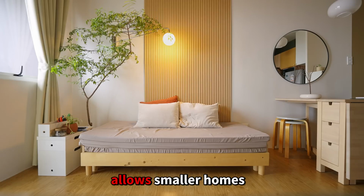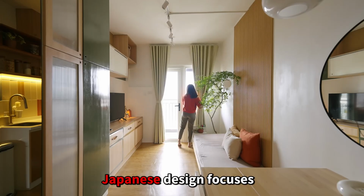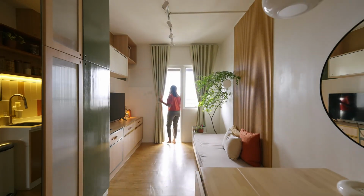This flexibility allows smaller homes to support larger families and changing lifestyles. Instead of building additional rooms, Japanese design focuses on making existing spaces more useful.